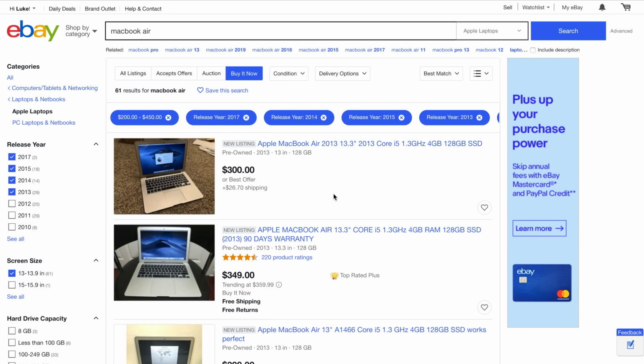Now this one is set up for 13-inch MacBook Airs from 2013 to 2017. And we are using the same price bracket of $200 to $450. Now, straight off the bat here, we have a 2013 Core i5 with a 128GB SSD for $300.